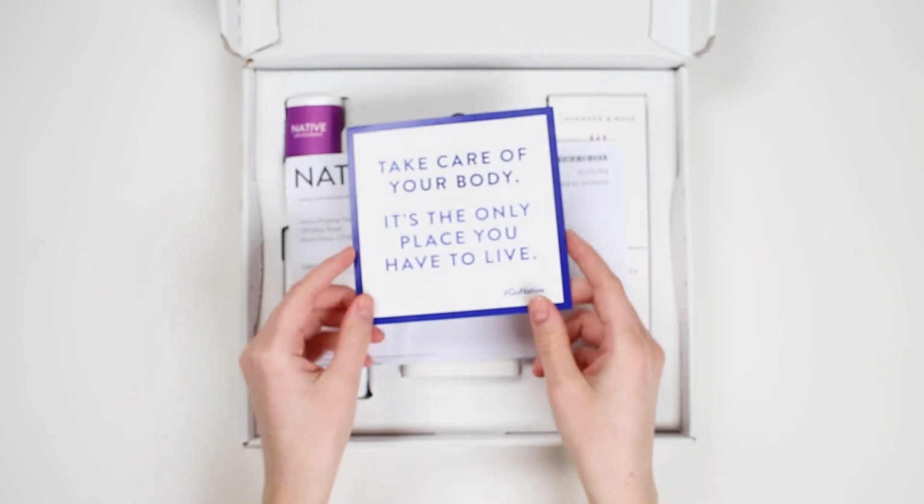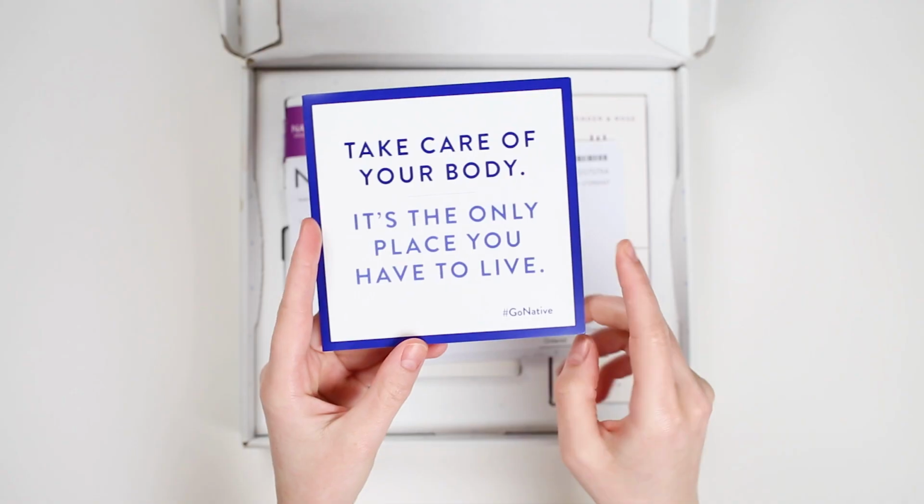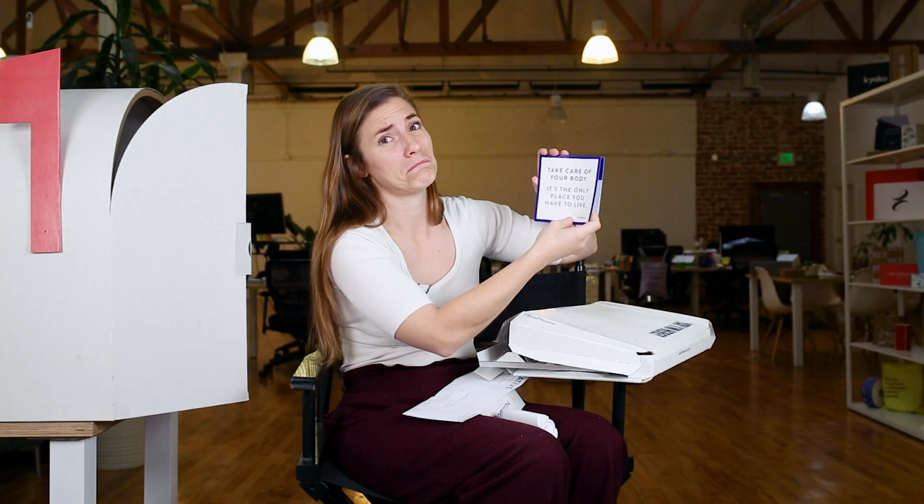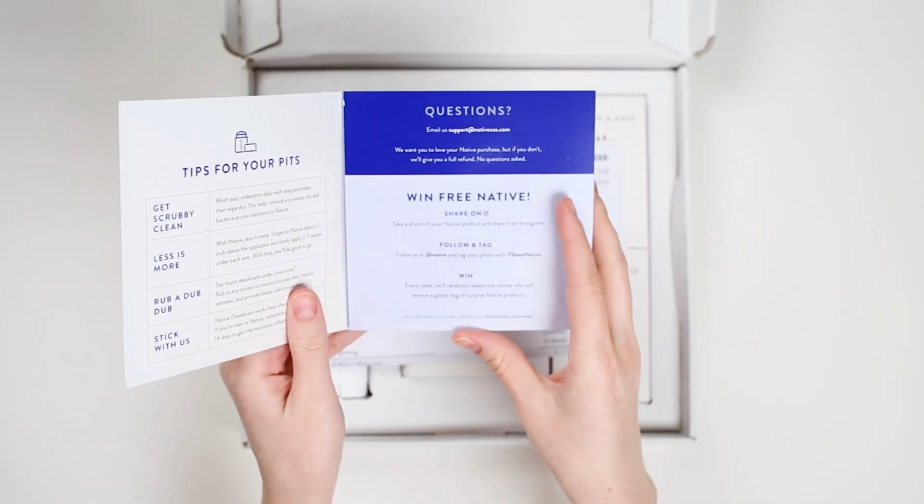I dropped it when we got started, but this is a little collateral card that was sitting on top of the products. "Take care of your body. It's the only place you have to live." I'm gonna cry. "Tips for your pits."